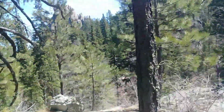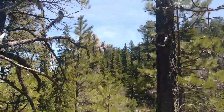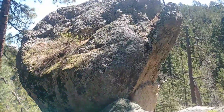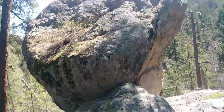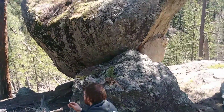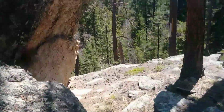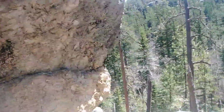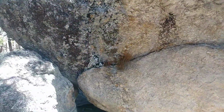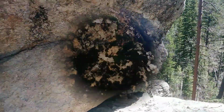Oh, this is cool. Some rocks up there on that hill. Very cool. There's the other end of this rock. Super cool. Looks like it's just balancing there. I'm sorry. Get a view on this side. Oh, this is neat. Very cool.